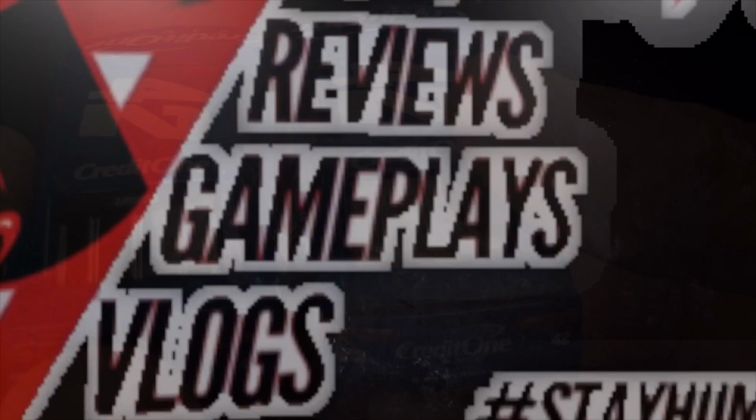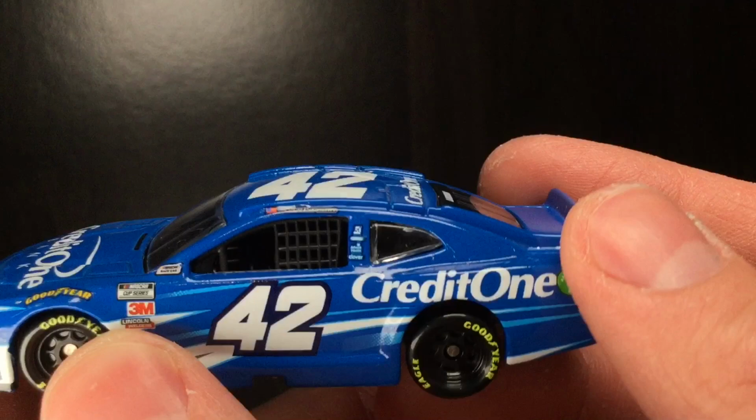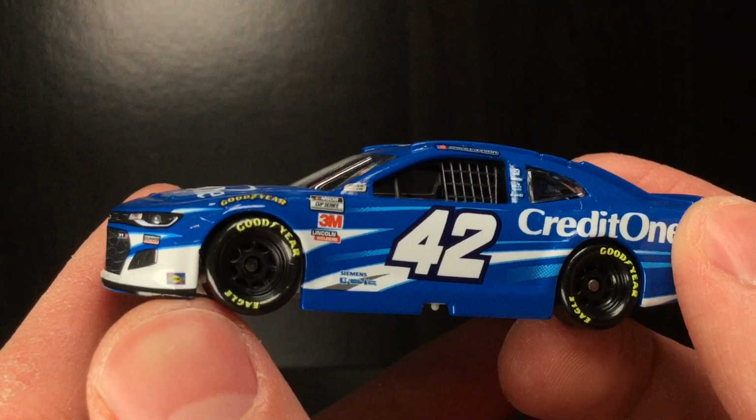Alrighty, folks, thank y'all so much for watching this review. Let me know what y'all think about this 2020 Kenseth/Larson Credit One Camaro. I think this is a very cool looking race car. I mean, paint scheme wise, it just looks fantastic, man. You know, the Austin Dillon, the Tyler Reddick, all that jazz.